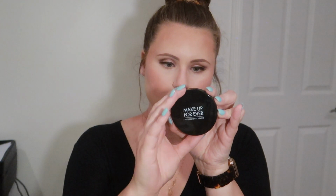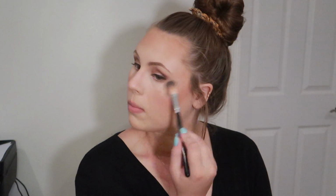And the highlighter that I'm currently using is the Makeup Forever Pro Fusion highlight in, I believe it was shade number 2. And then I take my Anastasia highlighting brush, run it on my brow just a little bit, along my cheekbones, and down the center of my nose. So now I have my highlight, my whole base on.